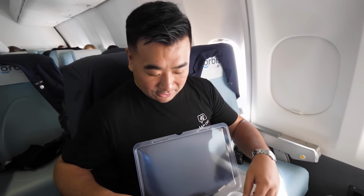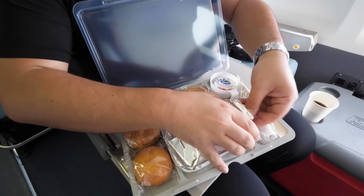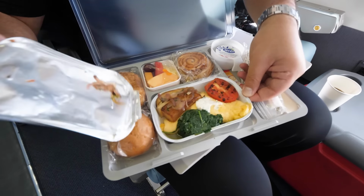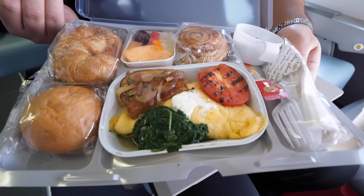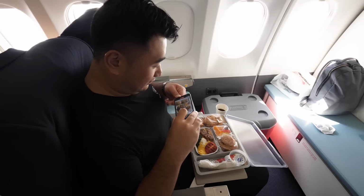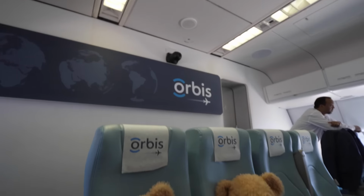We have a boxed breakfast here, which has croissant, fruit, and a cream cheese omelet. Wow, it's pretty good. Look at this. Yummy.